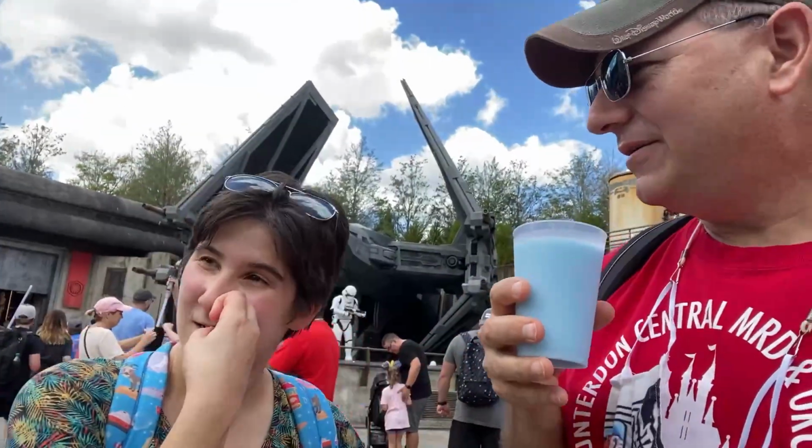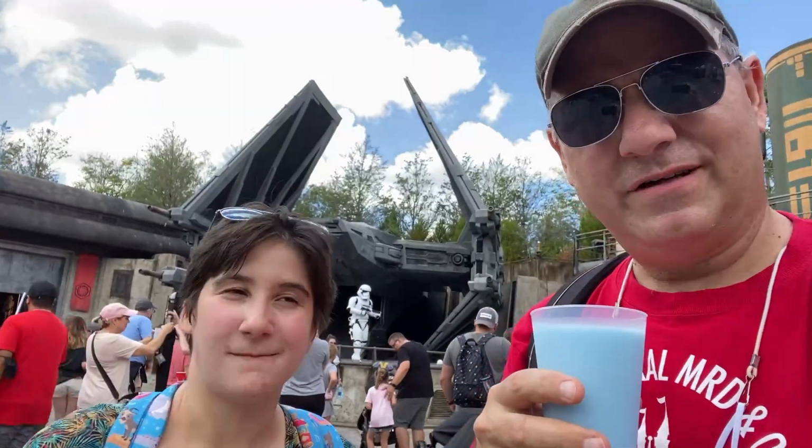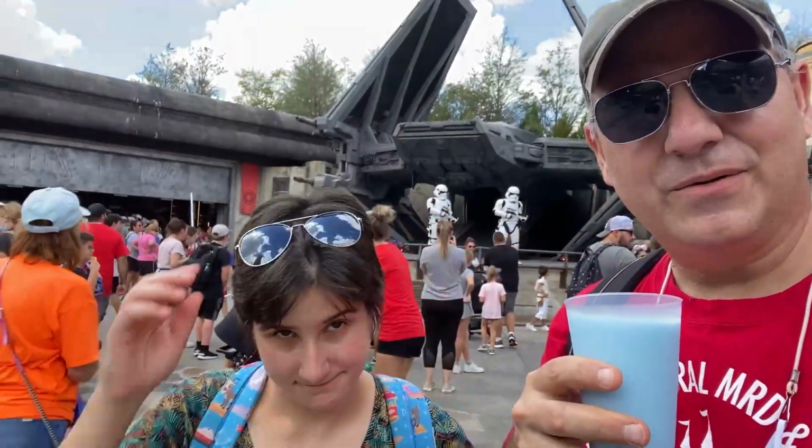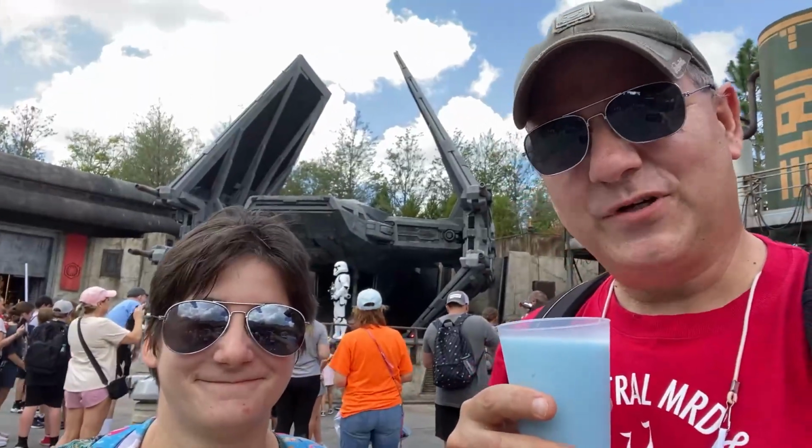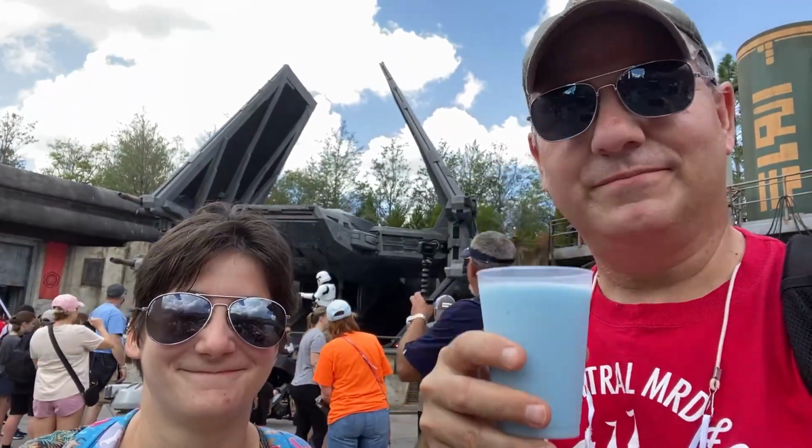There's just something about drinking blue milk on Batuu with two stormtroopers staring us down that just makes you feel good. So, bright suns.